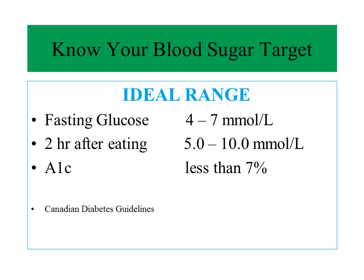Know what your blood sugar target should be. The ideal range for fasting blood sugar, that's the blood sugar that you take in the morning before you eat any food, is 4 to 7 millimoles per liter. 2 hours after eating, it should be between 5 and 10 millimoles per liter.